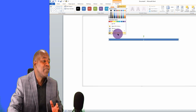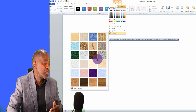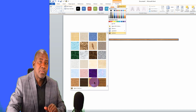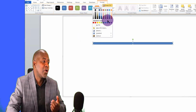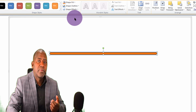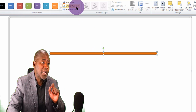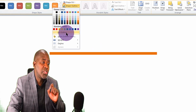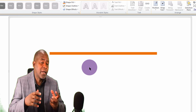They're available. You can even go to textures where you have access to more colors. Like for example, since this one is a piece of wood, I would go to a color like this, or to a color like this for hardwood, or any other color of your choice. Okay, let us choose a plain color such as this one here. That one there is orange. I can have it there. I can even decide to remove that outline by clicking here and saying no outline. And you can see now that one is different from the plain diagram that I had there.